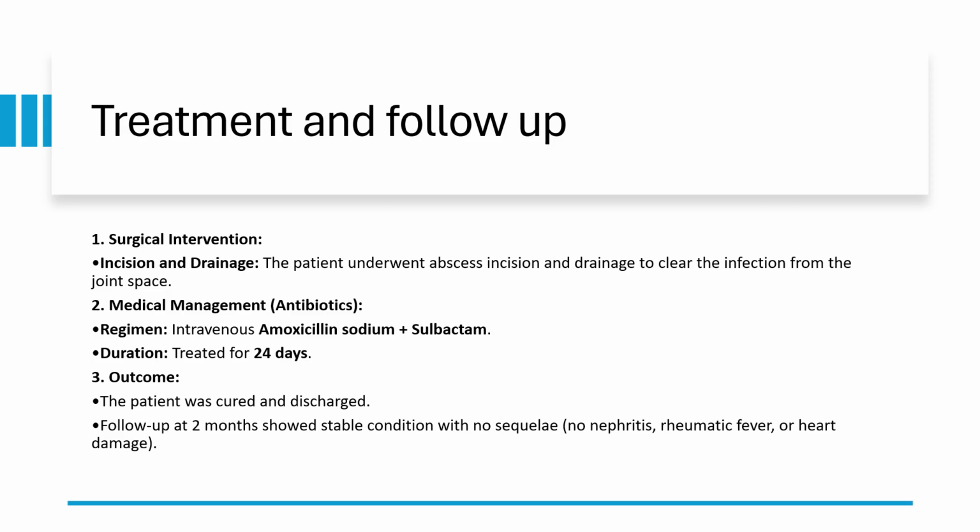Sometimes they put antibiotic or incision and drainage. First, you do the incision and drainage, and then you start the antibiotic. Okay, because it's super important. You want to remove the pus from inside the joint, because otherwise it will not get treated. So the patient underwent an abscess incision and also the drainage from the joint space.